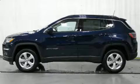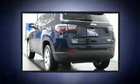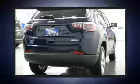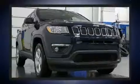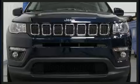You can expect a lot from the 2019 Jeep Compass. It features an automatic transmission, four-wheel drive, and a 2.4-liter four-cylinder engine. Top features include air conditioning, fully automatic headlights, power door mirrors and heated door mirrors, remote keyless entry, rear wipers, and a split-folding rear seat.